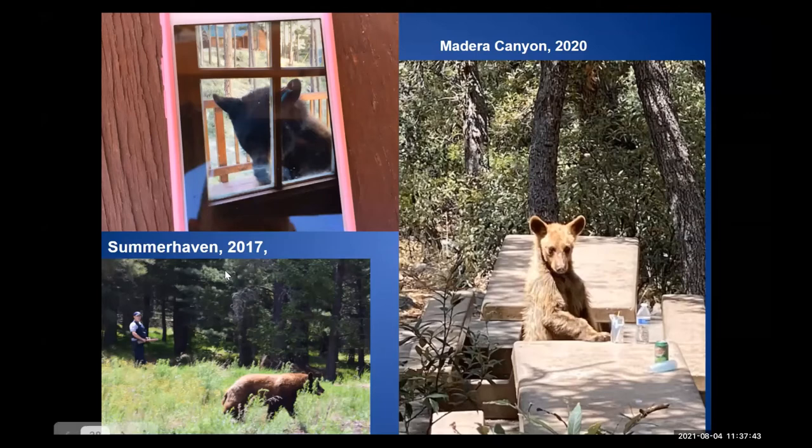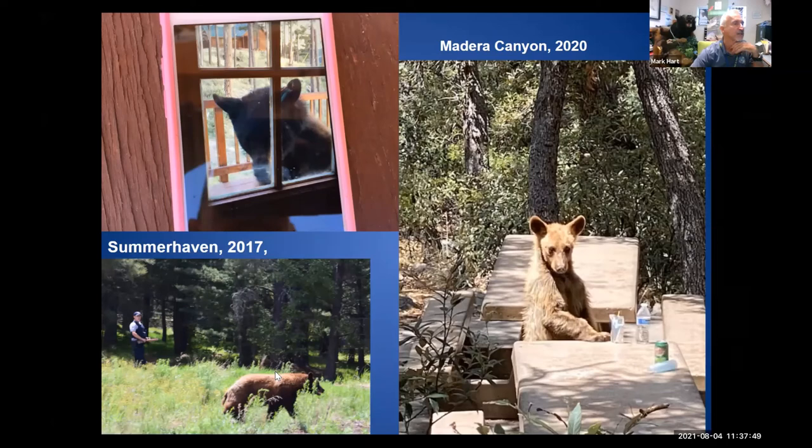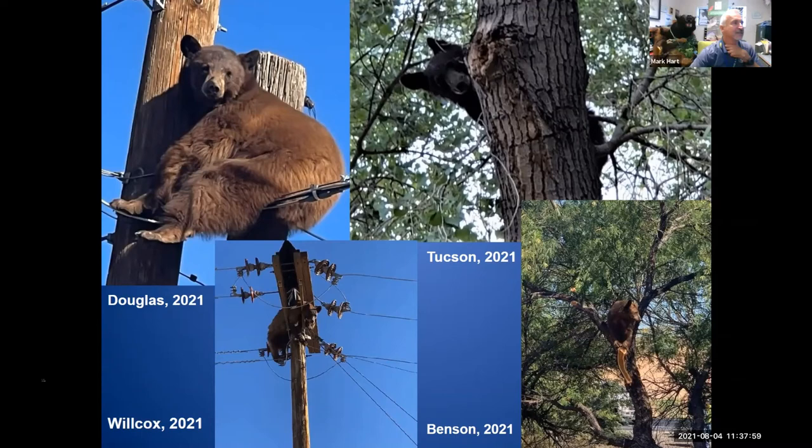I was talking about the Barrett Riggs Lake. For whatever reason, this year, we've had a lot of bears climbing. And you might have seen these guys on the news. And we really thought this was an indicator of a horrendous year with bears.